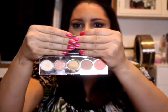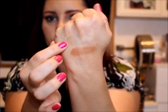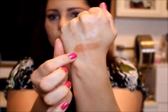And then I've also been loving the Becca Afterglow palette, and I've been loving almost every color in this palette, but I've been mostly using the Moonstone one and the Rose Gold one. So I'll go ahead and swatch that for you to show you what that looks like. This one up here is the Moonstone, so it's kind of blending in my skin, and then this one's the Rose Gold one. So I've been loving that.